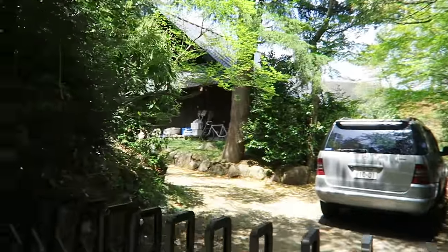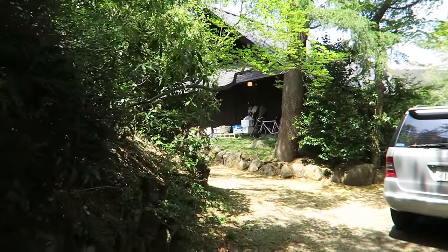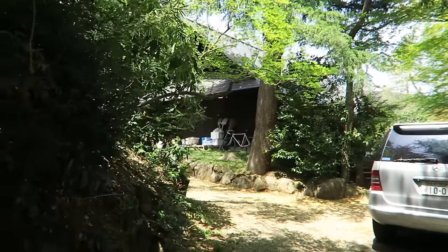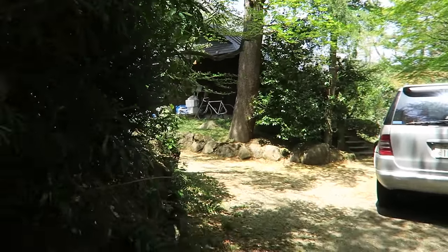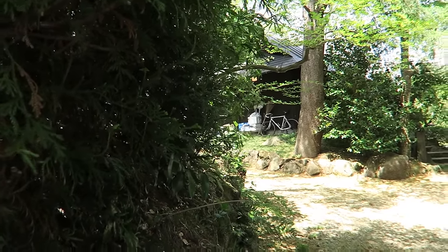So this is the place, it looks lovely. Absolutely lovely. Gorgeous place. I think I'll show you around at the end of the trip. I've been here before, so I reckon I'll show you everything later. But let's go and take a look around Hakone.